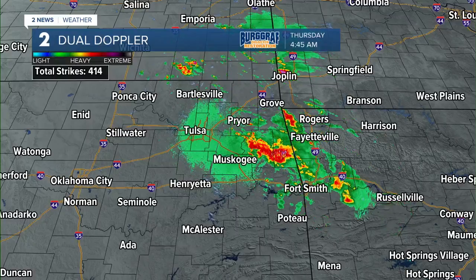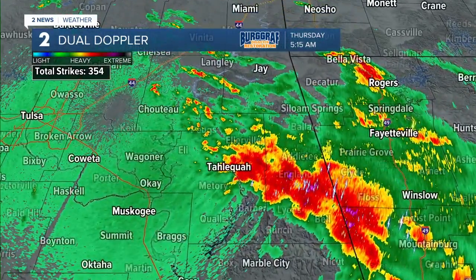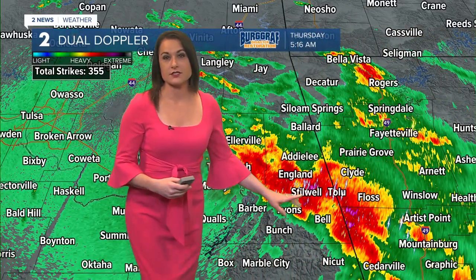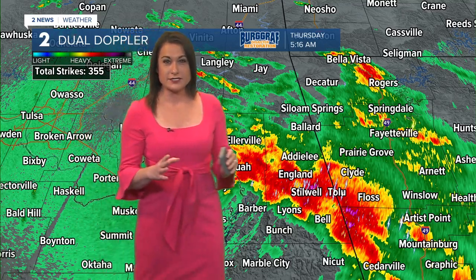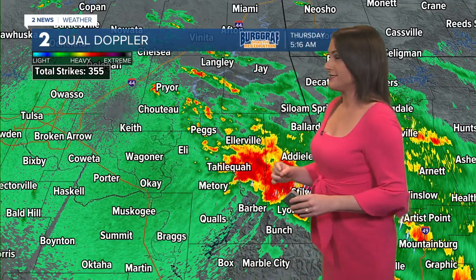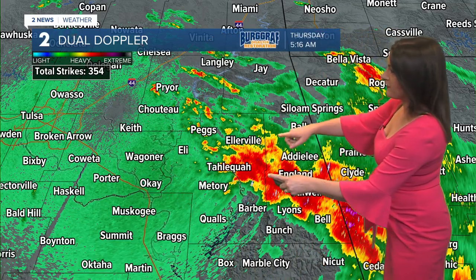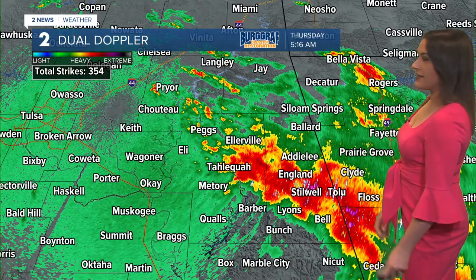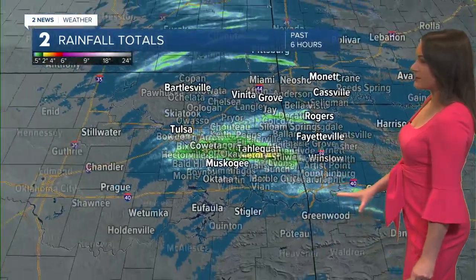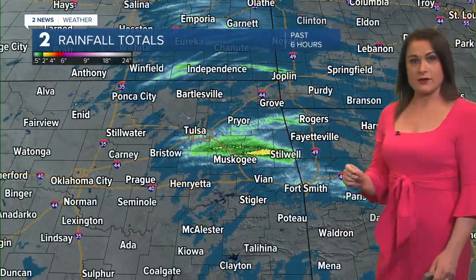Severe threats as we pull it in a little bit tighter on radar. Tahlequah extending down towards Stillwell, that's where we're looking at some of those showers and thunderstorms really bringing in some heavy amounts of rainfall at this time. You could see those lightning strikes are very impressive, upward of about 355 for that area right there. So a lot of thunder, a lot of lightning going on. Again, staying below severe criteria at this hour.